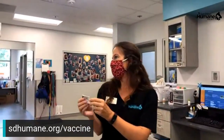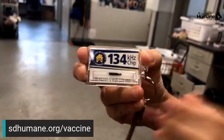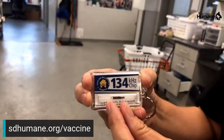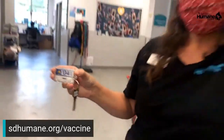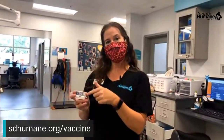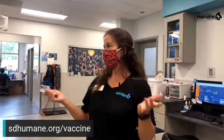And Michelle, I brought this really cool thing because I love to show it. Look at this, Miss Lauren. This is what a microchip looks like. Microchipping is a permanent form of ID. This little chip is about the size of a grain of rice. We put that right between the pet's shoulder blades. It stays there forever. So if a collar gets off, no tags, and your pet makes it into the shelter, this is going to make them much more likely to find their way home than if they don't have this. We do it for $25 and it's easy peasy.